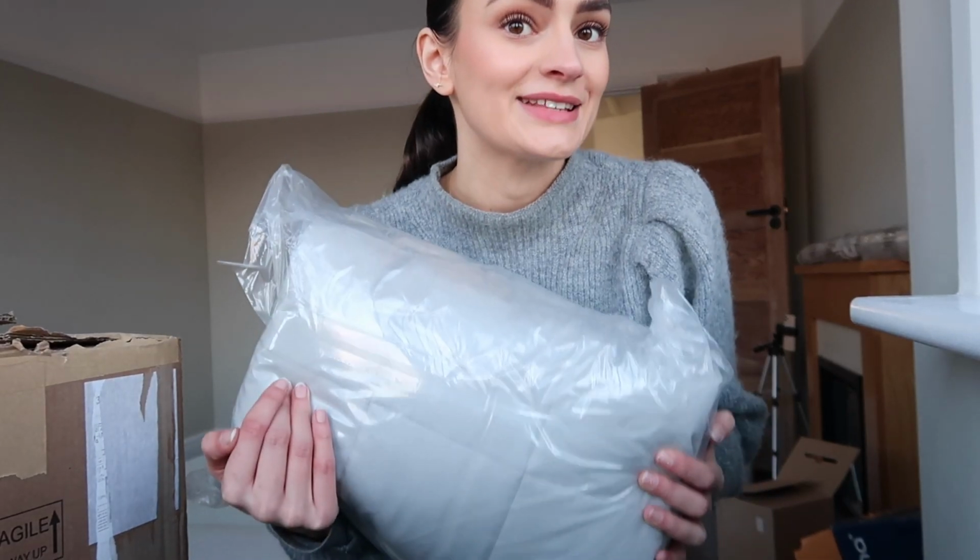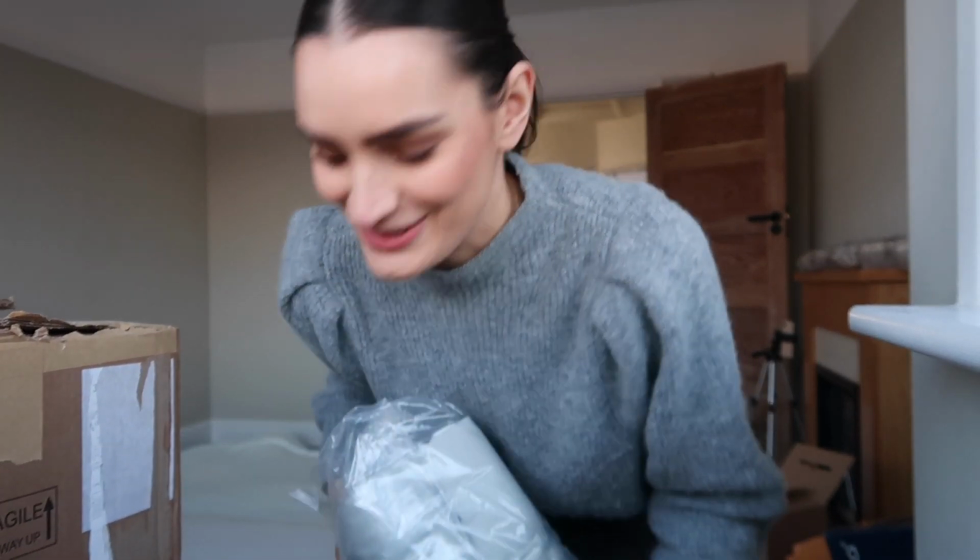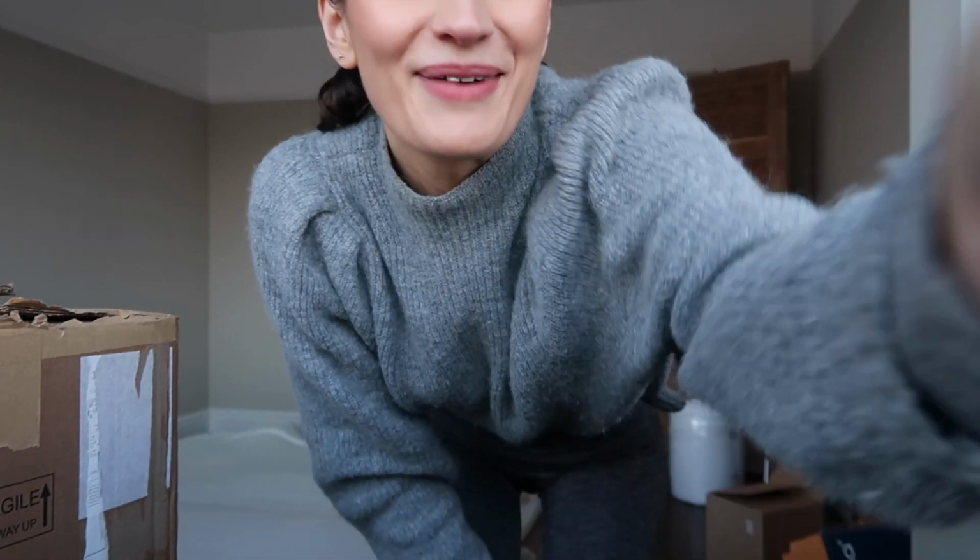And the last one is a weighted blanket, and I'm actually really excited about this because I've heard such good things, that it's like a hug and it helps you fall asleep easier, it can help relieve anxiety and things like that as well. So I'm really keen to test that one out. But that is everything unboxed from Emma.